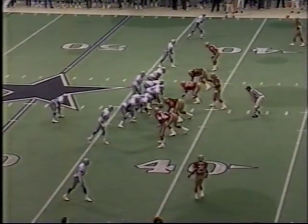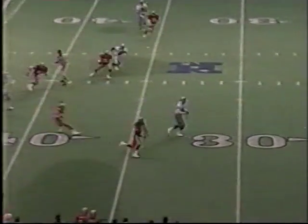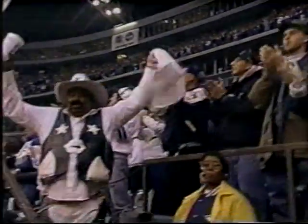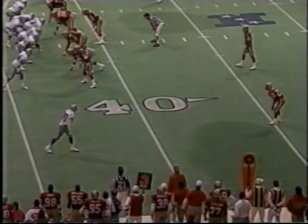They're working right now, 3rd and 4. It's a good-looking list. Everybody got back. No flags. Kosar. Quickly to Harper. Harper's gone. Went for the interception. He tried to jump in front of Harper.